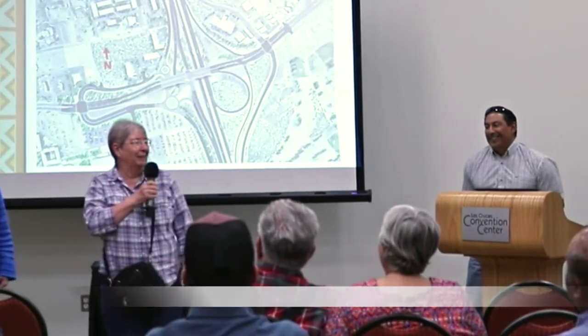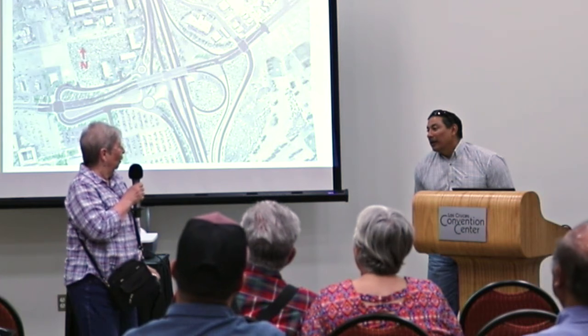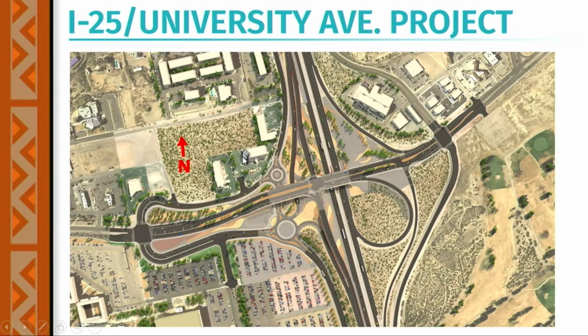My comment is on the drawing. I think I figured it out, but what would help me is if the new part was a different color than the old part. Then I would be able to follow it better. Color code? Okay, just so you know, what you're seeing here is all new. There's nothing existing there. We've basically photoshopped the existing out and put the new on top of it. So this is what it will look like when it's all done, from Google, basically.